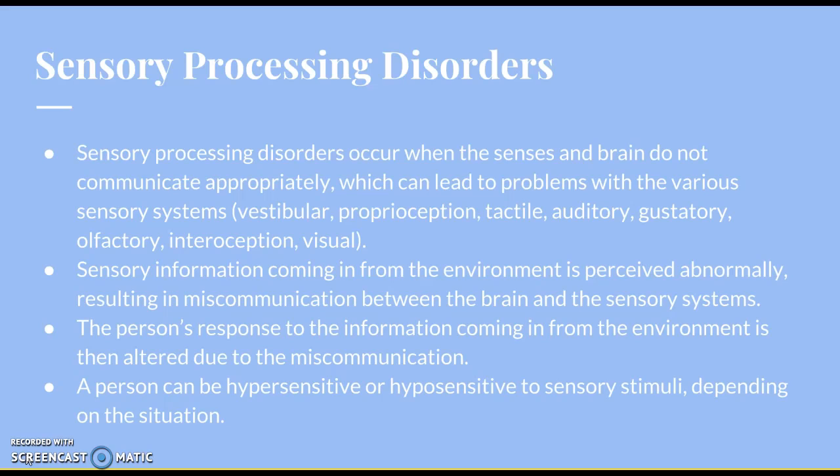Sensory processing disorders occur when the senses and brain do not communicate appropriately, which can lead to problems with the various sensory systems. Sensory information coming in from the environment is perceived abnormally, resulting in miscommunication between the brain and the sensory systems. The person's response to the info coming in from the environment is then altered due to the miscommunication. A person can be hypersensitive or hyposensitive to sensory stimuli depending on the situation.